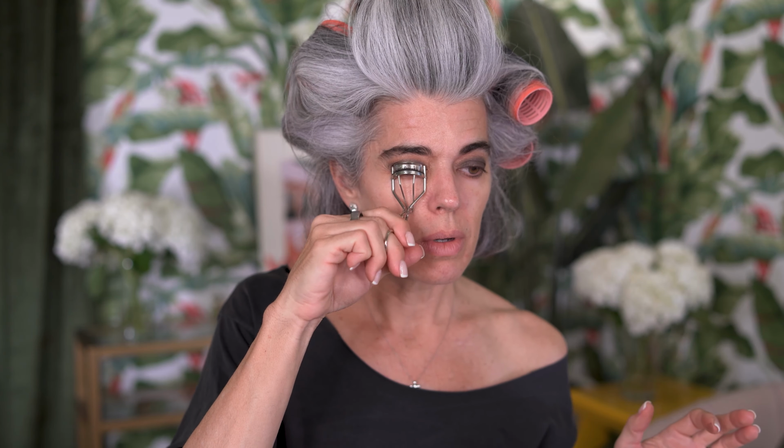I'm going to just curl my lashes, and I'm going to go in with a cream liner, and I'm actually going to go in with a dark brown. So you can go in with a charcoal if you want to. You can go in with a black. Yes, that would be pretty typical to do for a smoky eye like this. But, you know, I don't want to just go over the top with a lot of black. So I'm going to go in with dark brown.